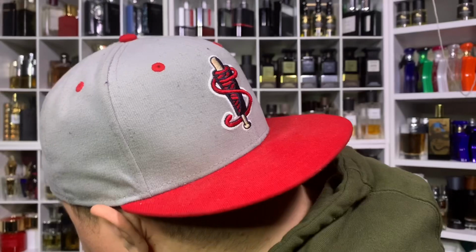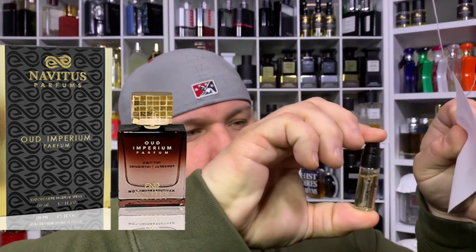The next one, Oud Imperium. If I'm ruining the names too, hey, at least I'm buying the fragrances, and I'll probably continue to buy them depending on which ones I decide to add to my collection fully.